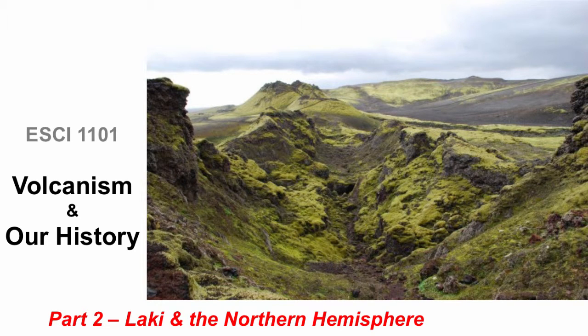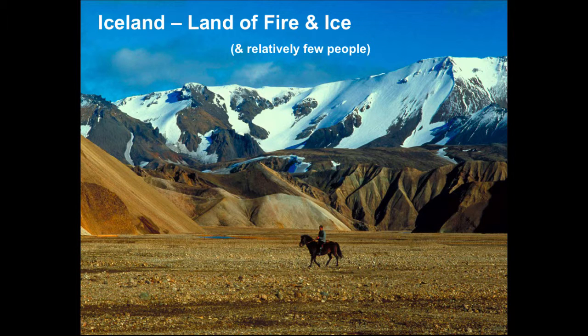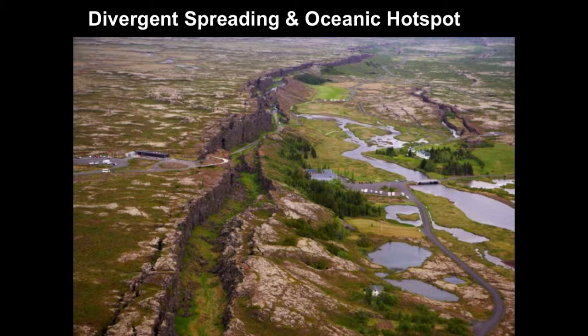In this second segment of volcanism in our history, we'll explore the 1783 eruption of Laki in Iceland and its impacts on the northern hemisphere. Iceland is a land of fire and ice, of volcanoes and glaciers, but with relatively few people. Only Greenland has a lower population density.